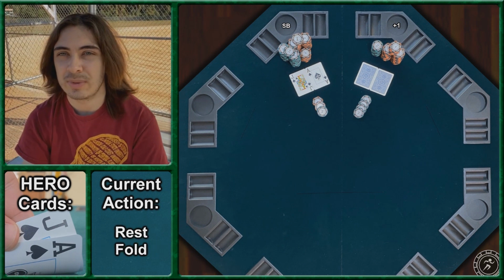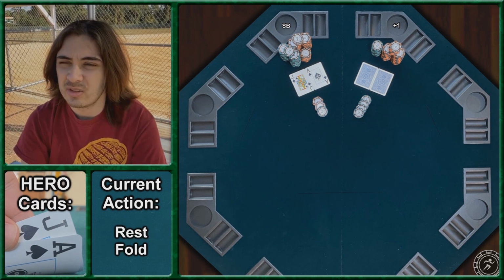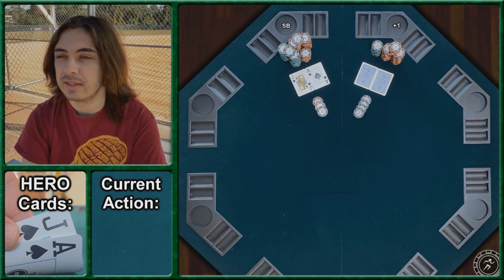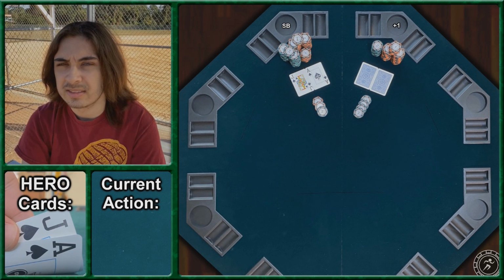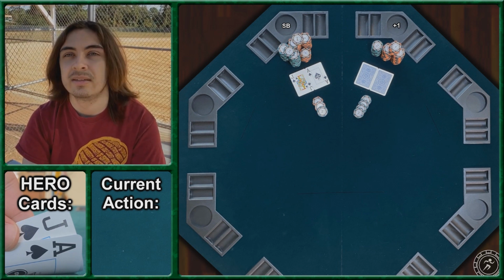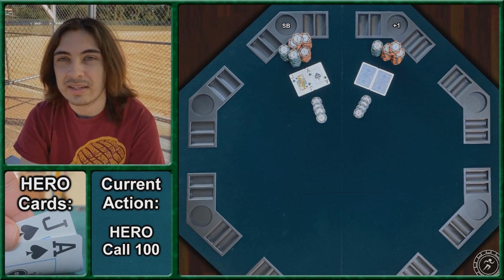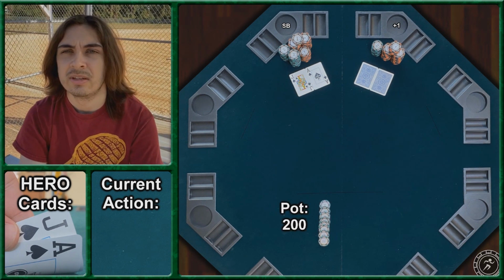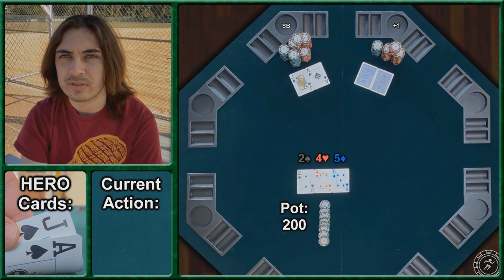Everybody else folds, it's back to us, and in this situation, ace jack here generally should be a 4-bet or fold, because calling out of position against the 3-bet is never really that great, but we do it anyway. So we call the 100, going heads up to a flop, which comes 2, 4, 5, a 1 spade.